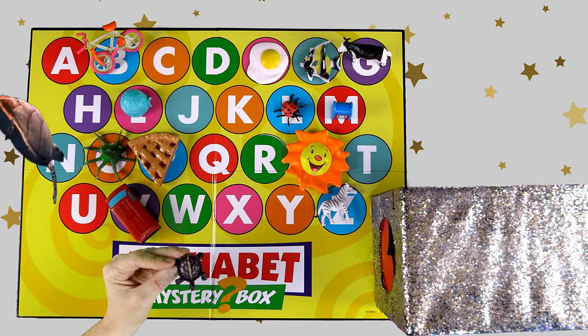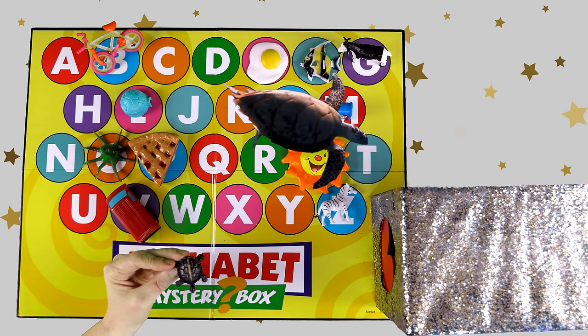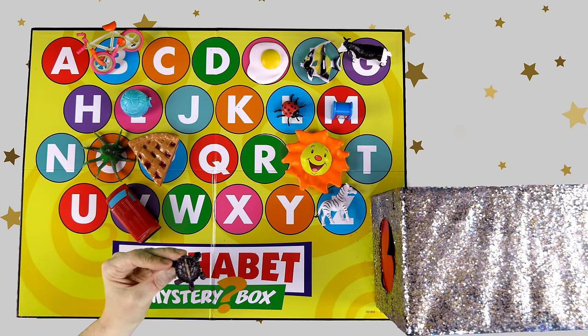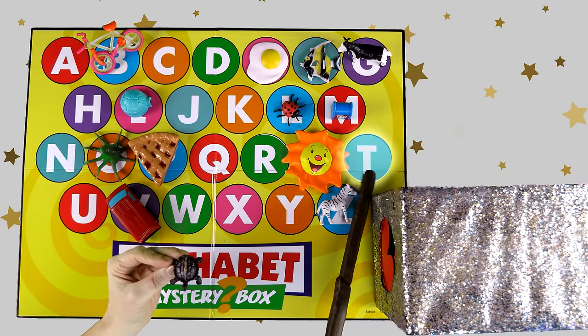Turtle. Did you hear the first sound of turtle? What's the magic sound? Turtle. What letter makes the t sound? The letter that can say t. The letter that can say t is the letter t.